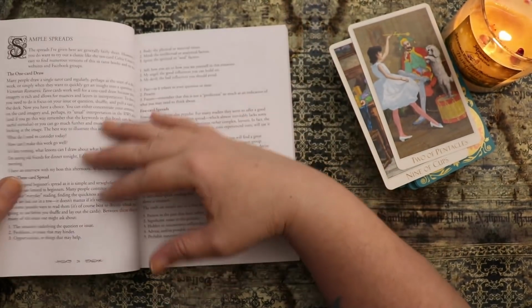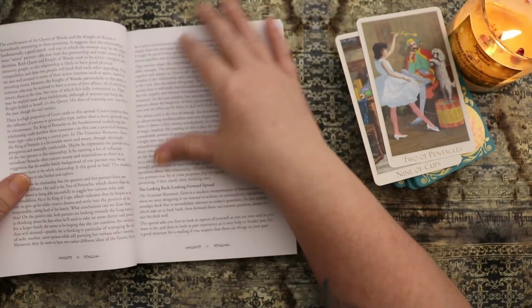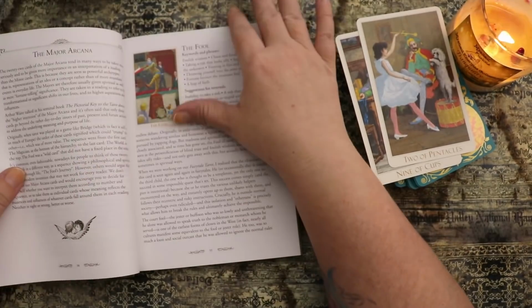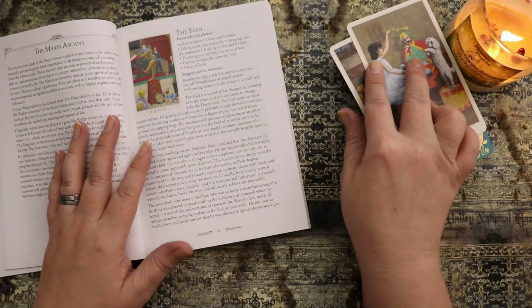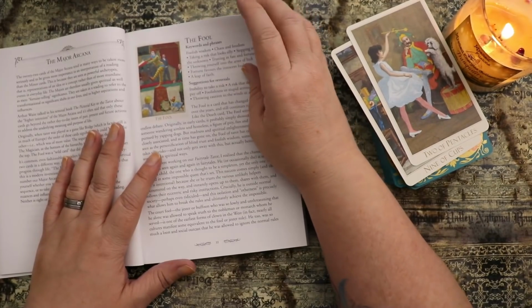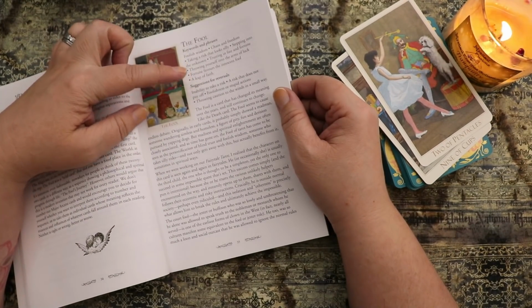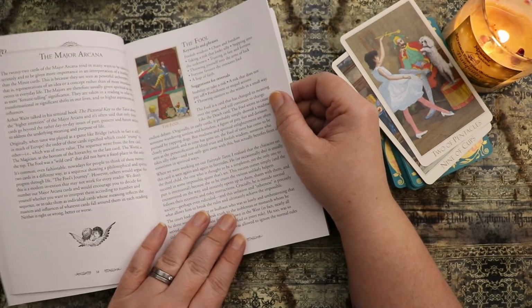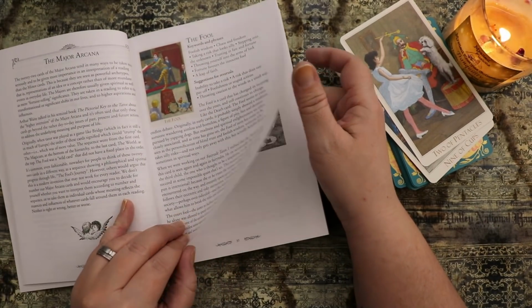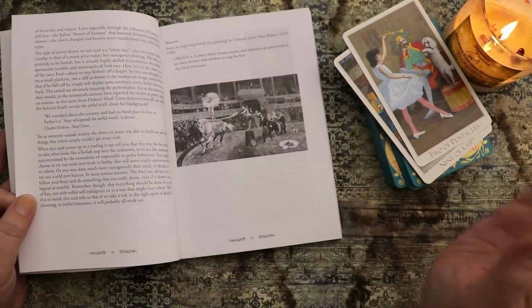Some information about reading with the Victorian Romantic Tarot. Some spreads. And then we get into the actual pages about the cards. Typical to what Karen does in her books, you have keywords and phrases up at the top and some reversed keywords if you work with reversals. And then you get into the more in-depth information about the cards. So Karen doesn't spare anything here, right?